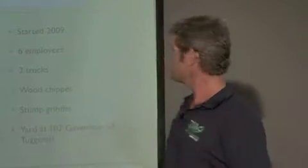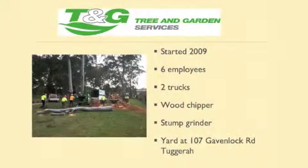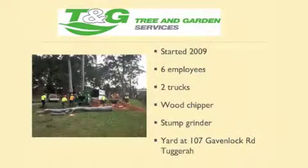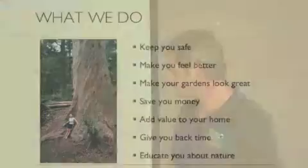About Tree and Garden Services, what we do. We started in 2009, I've got 6 employees, including myself. I've got 5 guys out there working today, doing some storm damage work at Umina from trees falling down in the rain on Monday and Tuesday this week. We've got 2 trucks, wood chipper, stump grinder, and we've got a yard at Gavin Road at Tuggerah, and we store all our firewood and mulch there. And I've got another business, we sell firewood. That's a separate kind of business to what we do with the trees.